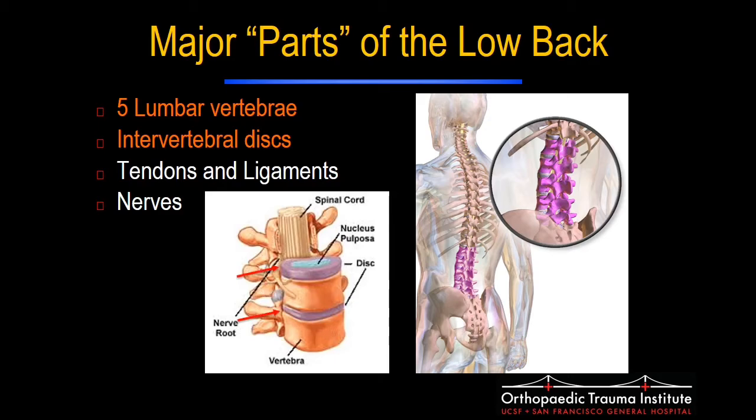Basically, this adds flexibility to the spine, and this gelatinous structure can actually protrude in any direction if it gets overstressed. This is what you refer to as a herniated disc, and when a part of that structure protrudes out in a particular direction, it can actually impinge a nerve.